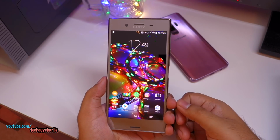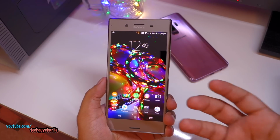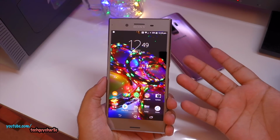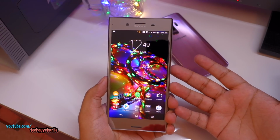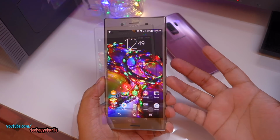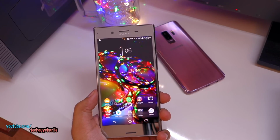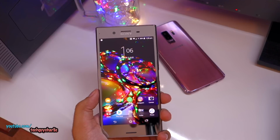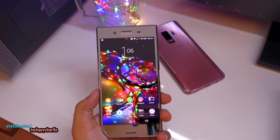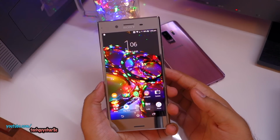enough to justify buying this, because once again this is a 2017 model. It was announced in February of 2017. That means its 1 year life cycle is already over for the XZ Premium, and you've got just 1 year of support cycle left. So at the end of the day, I suggest that you do your research, find out similarly priced phones, and always pick the latest model. Like if a phone has been released in 2018, it will likely see a longer support cycle than a phone which was released last year, like 2017.